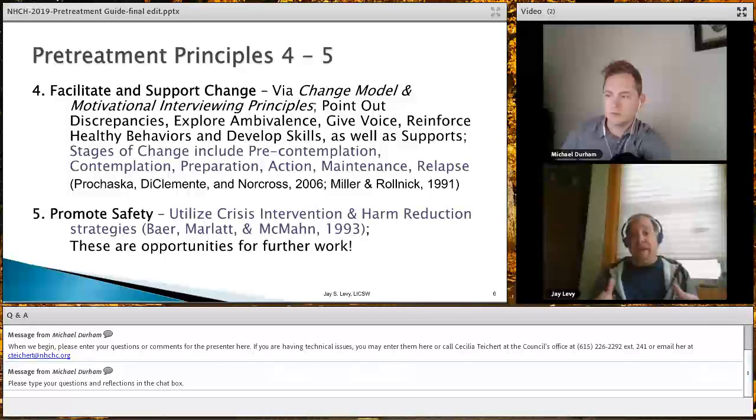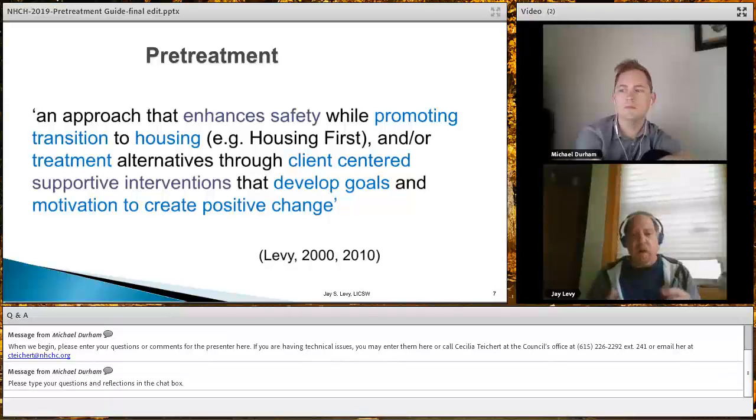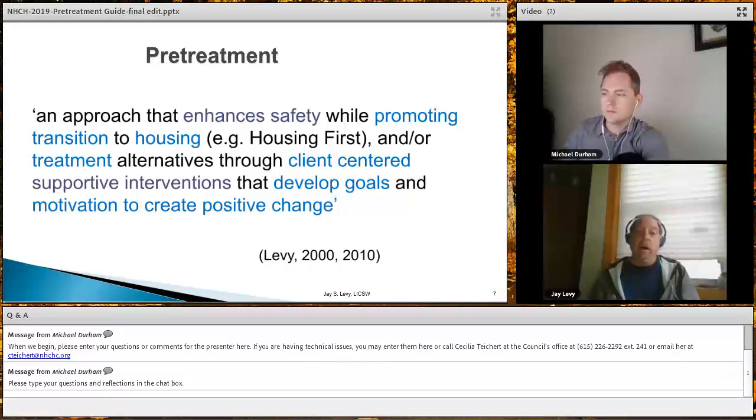So that's the 5 principles of pretreatment in a nutshell. What I'm suggesting to you is that all of these principles are simultaneous, and it's something that we need to be thinking about, and not just working on one but not the other 4. You can see most of them are based on process and stage theory, and it really helps us to think about where we are in the work that we do to help guide us.